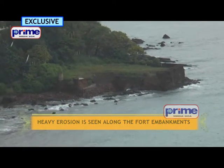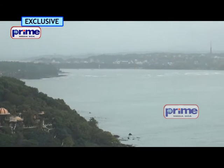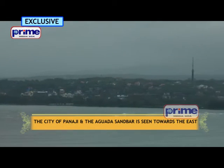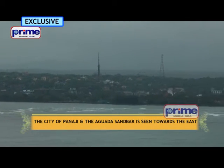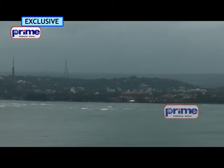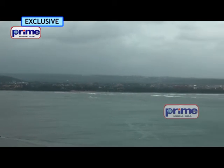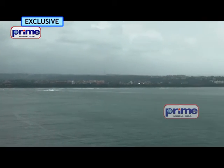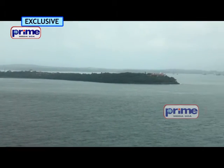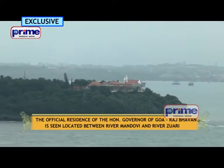Behind you can see the city of Panjim, and you can see the two tall towers, the Doordarshan tower and the microwave tower. Further down you see the Marriott Hotel, then the Miramar Beach, and then the Raj Bhavan. Now you can make out from here how Raj Bhavan is placed exactly in the center of the mouths of both the rivers, the Mandovi and the Zuari.